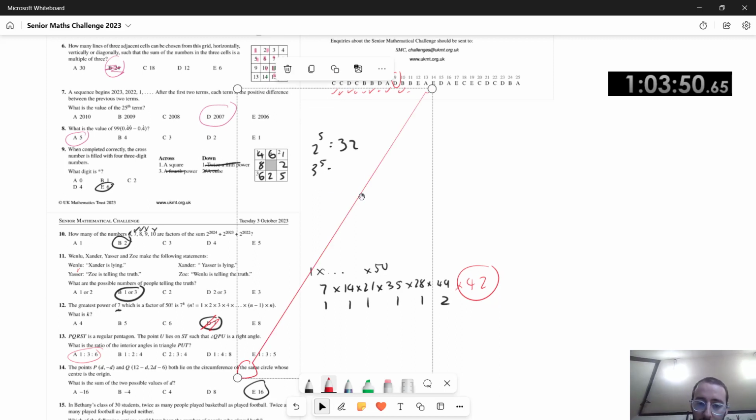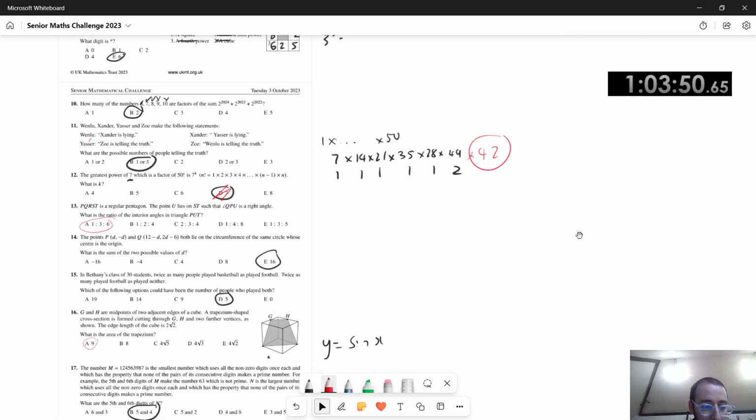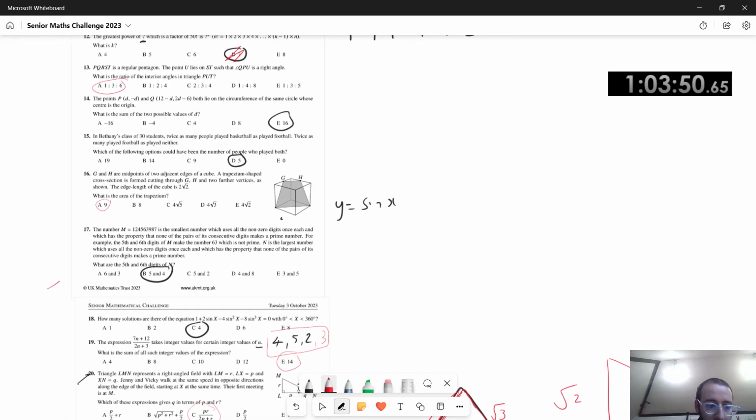Wow, something is happening here. 13A. 14E. 15D. 16A. 17E. Oh, I got this wrong.